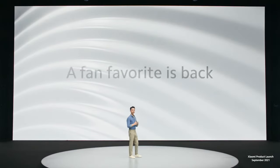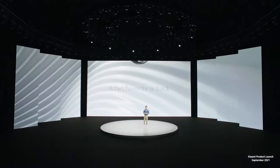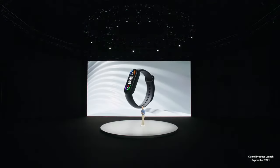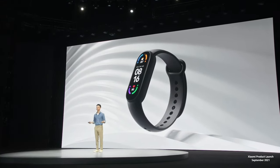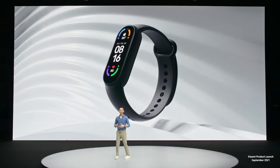And for our final product of the night, we're actually bringing back a fan favorite. In fact, it's one of my personal favorites as well. Mi Smart Band 6. Now you guys must be wondering, we've launched this product already, so what's it doing here? Well, the new and improved Mi Smart Band 6 comes with a feature so many of our Xiaomi fans and users have been asking for.